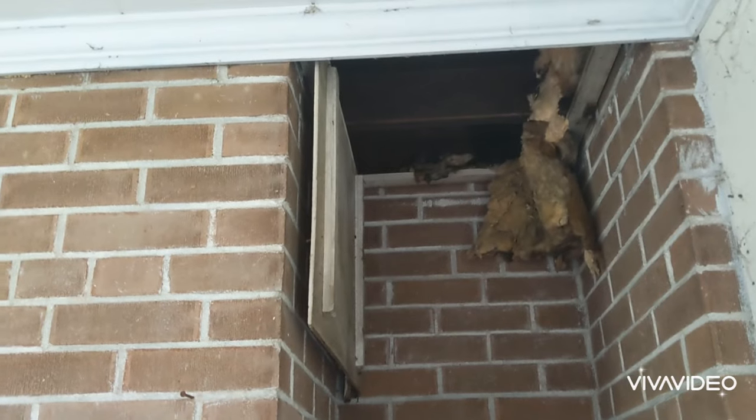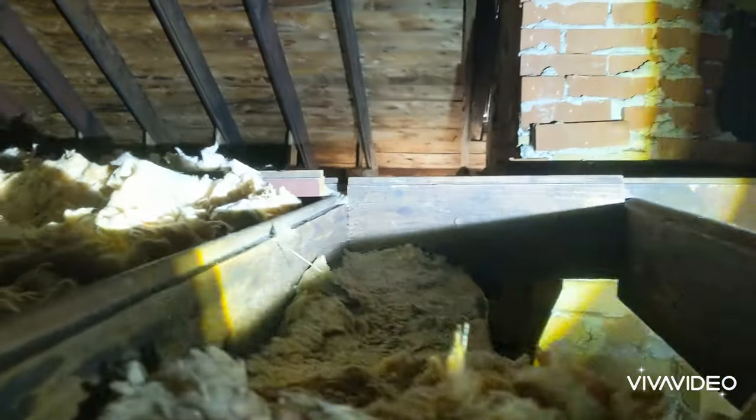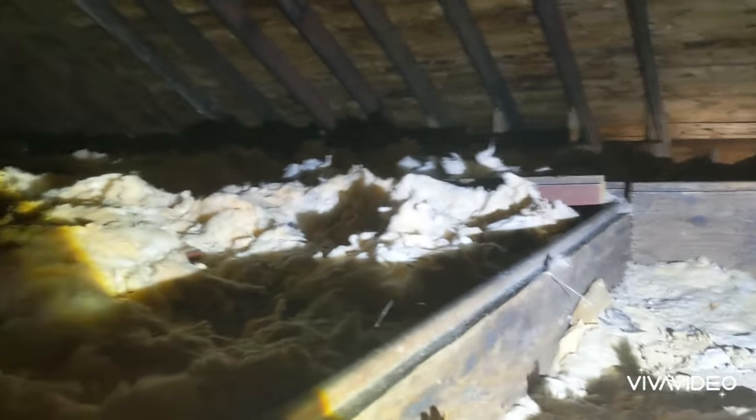But it's because there's an attic hatch. I'm going to stick you up there. You can let me know if you see anything. I'll check the camera as well. If it looks like there's anything up here, I'll make my way up.